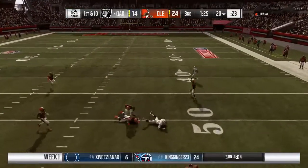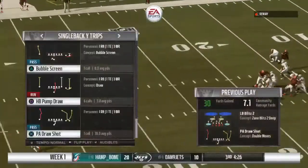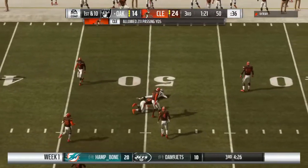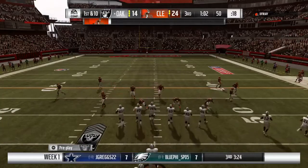Over the middle, Amari Cooper, it's complete. And he's brought down after a very nice gain. Give him 30 yards there. Back in the first quarter, you said it, they need to avoid the big play, but he just got a big one right there. You can't relax.